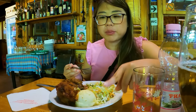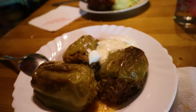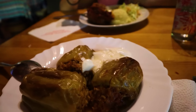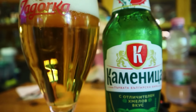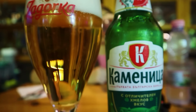So good. And I got the stuffed peppers with yogurt, which again, how can this be bad? This is like a Balkan specialty, I'm sure. Bulgarian version, very yummy. Very good. Let's eat, man. First things first, Bulgarian beer, 5-star beer. It's a good beer. I gotta ask him for the name of the bottle, the green bottle. Nice beer. And I'm sure it pairs very well with stuffed peppers.